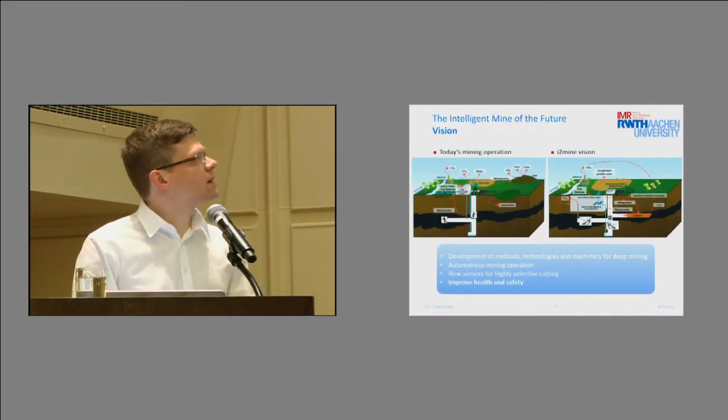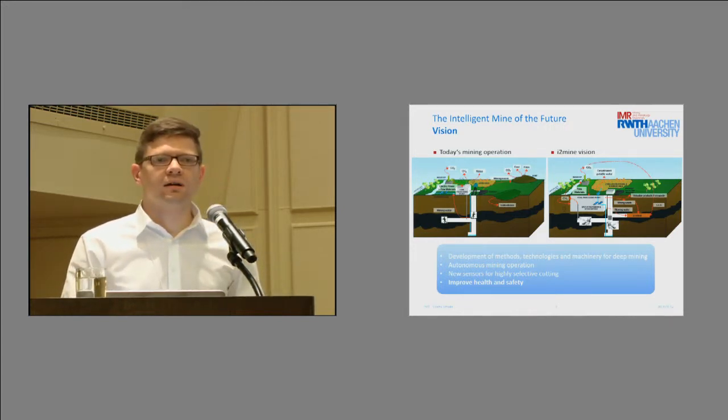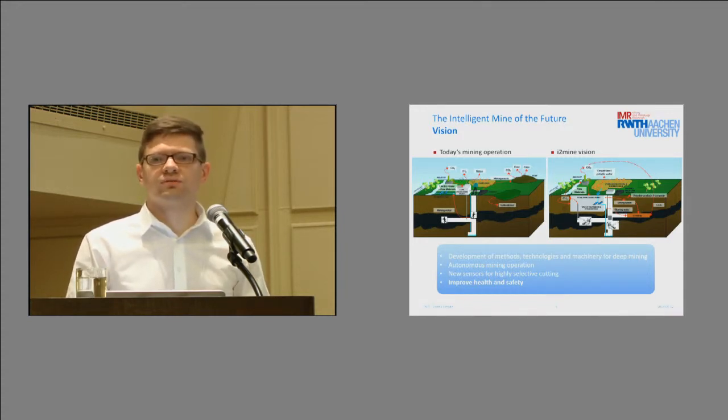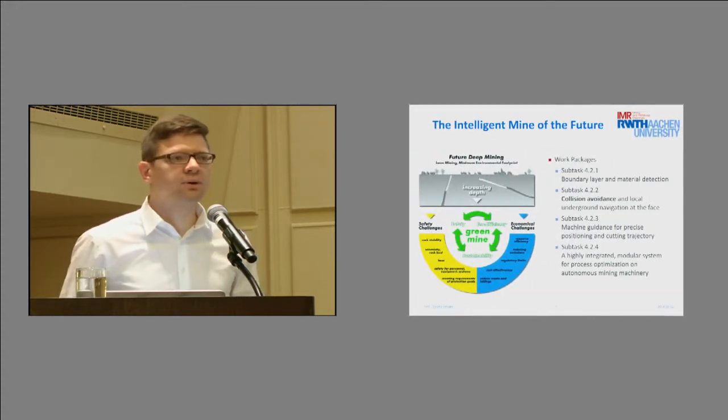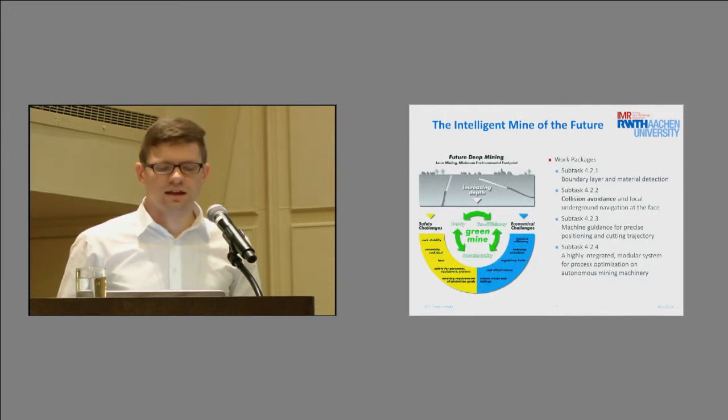The vision of the i2Mine project is to transform the mining from a mining which has much impact on the upper level of the world. It should transform the mining into a low impact mining which has very low impact to the environment. It should also improve health and safety of the workers by using robot technology. Our part in this project is collision avoidance and navigation of heavy machinery under the ground.